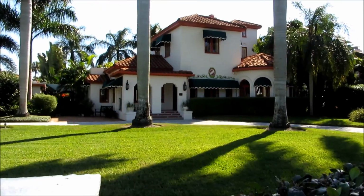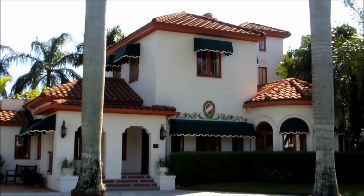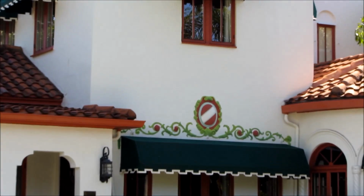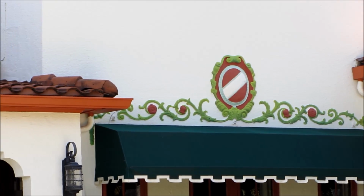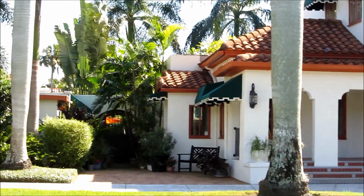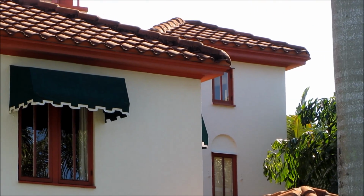But look at this, look at how awesome this place is. And it's in fantastic shape. I love the coat of arms, or whatever you call that thing, that little crest there. It's in such nice shape. I would love to be able to go in there and take a little look inside. I guess it's a three-story because you can see there's a little room up top too.